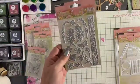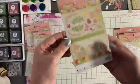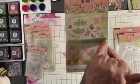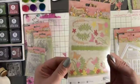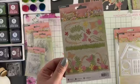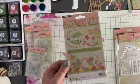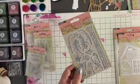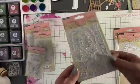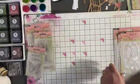And then the last die is this one. This is Spring Florals. And what you get in here, you've got grass, you've got different foliages, and then different flower heads and some butterflies. And these are brilliant for dressing your houses, just using on their own or with the die cut pad. They just work really, really well. Nice little set. That one on its own is £9.99, and you're getting a lot of dies in there.